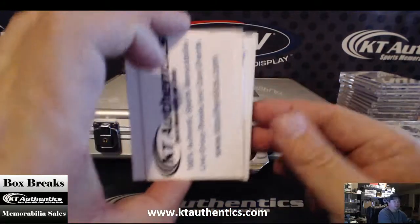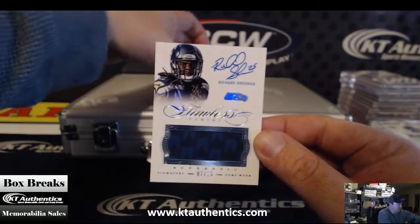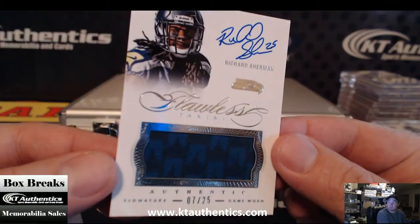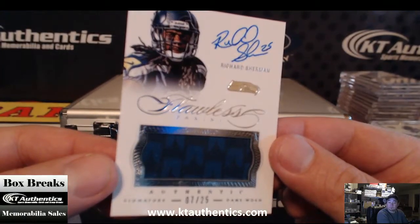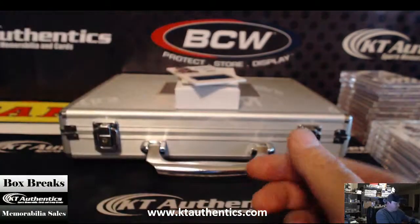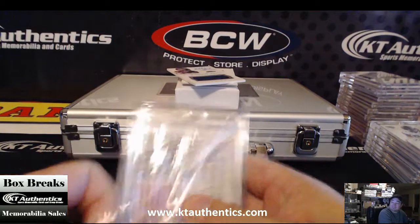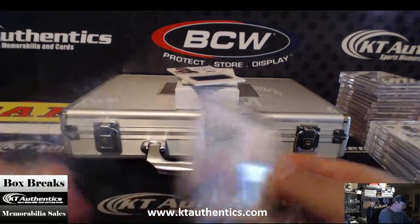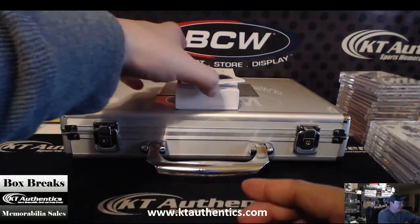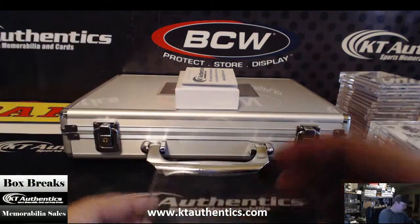Now, this is not a bad one. Somebody asked for one. This is actually cool. Richard Sherman, 7 of 25. Look at the patch on that. That's a pretty cool patch. 7 of 25 on the Richard Sherman. He sells well, man. He sells well. Got one of those.